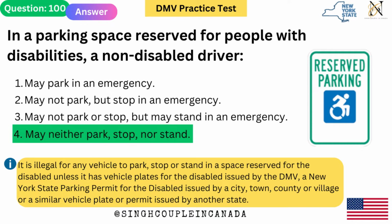It is illegal for any vehicle to park, stop or stand in a space reserved for the disabled unless it has vehicle plates for the disabled issued by the DMV, a New York State parking permit for the disabled issued by a city, town, county or village, or a similar vehicle plate or permit issued by another state.